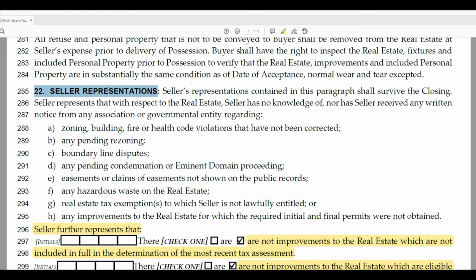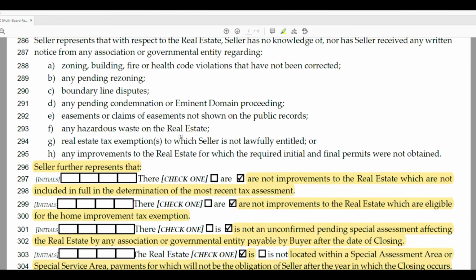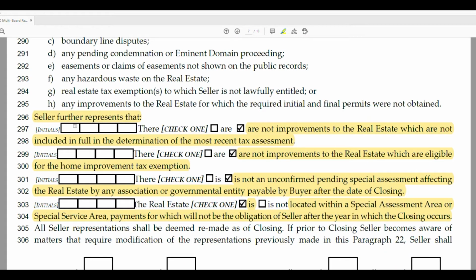Seller representations in paragraph 22, and I know I'm talking really fast. Worst case scenario, I know you can rewind the video. These portions are initialed. So in this example, the sellers are saying that there are not improvements to the real estate, which include with the most tax assessment.